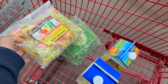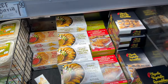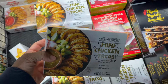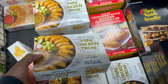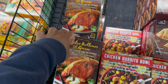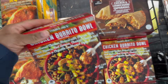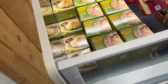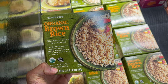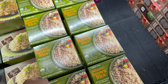Try these. What are these? Mini chicken tacos. And they got the chili. Chicken burrito bowl. They have organic brown rice. Microwave perfect in 3 minutes. Oh.